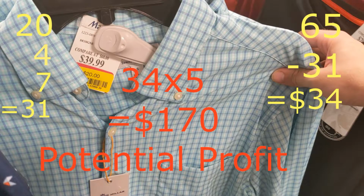Now, it'll only take me less than a minute to create this listing. All I have to do is go into the other item that sold and basically take that listing and just change the size and the quantity. All the other item specifics, the pictures and everything are already uploaded. So it won't take a very long time at all. And this will take me less time to ship out than the boxes of shoes. So it will take almost no time at all for a potential $170 profit.